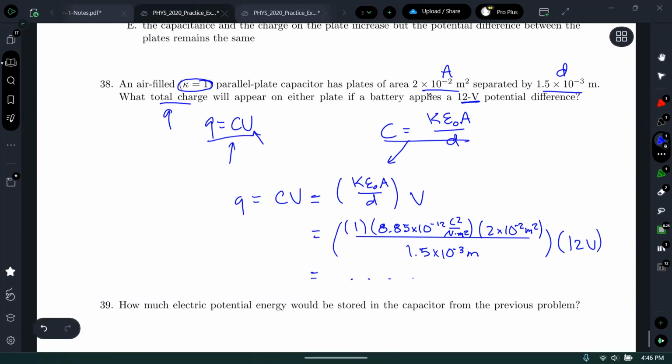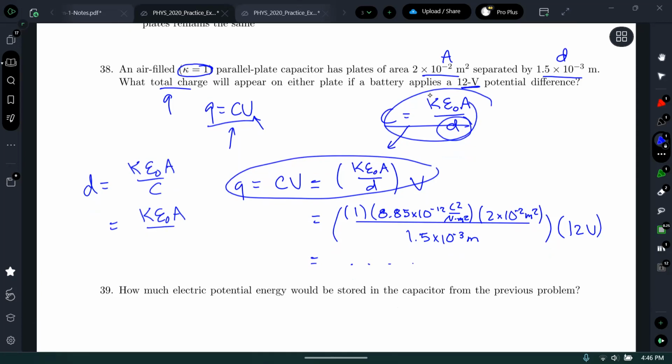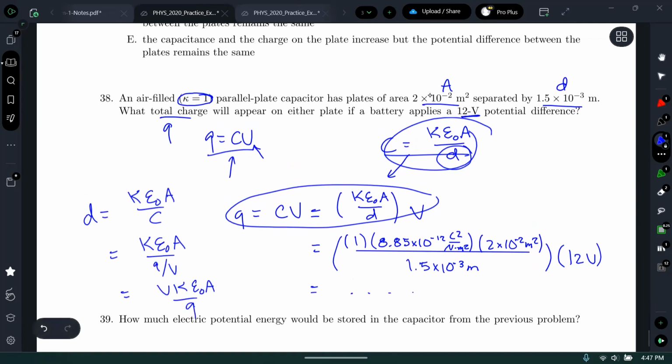I will point out that that can mean a little bit more algebra than this one lets on, because say I were given everything but my distance between the plates. I might have to rearrange this and solve it for distance. It's this, and then I'm given maybe charge and voltage, and capacitance can be written in terms of those, Q over V. But I say it doesn't depend on them because if I double Q, V doubles. But anyway, that would be V kappa epsilon 0 A over Q. So sometimes there can be a little bit more algebra if you're given different things, but it's the same basic problem.